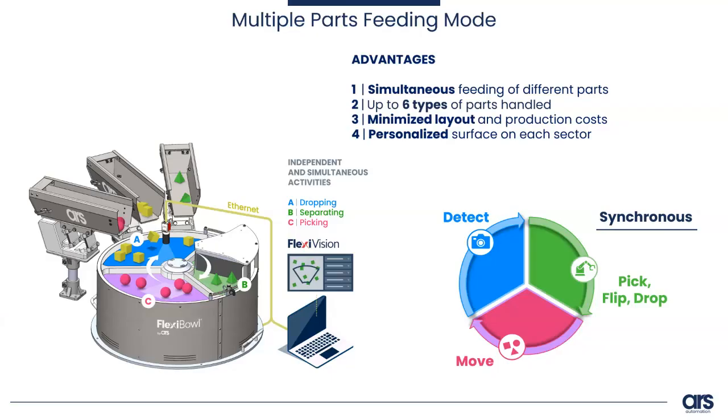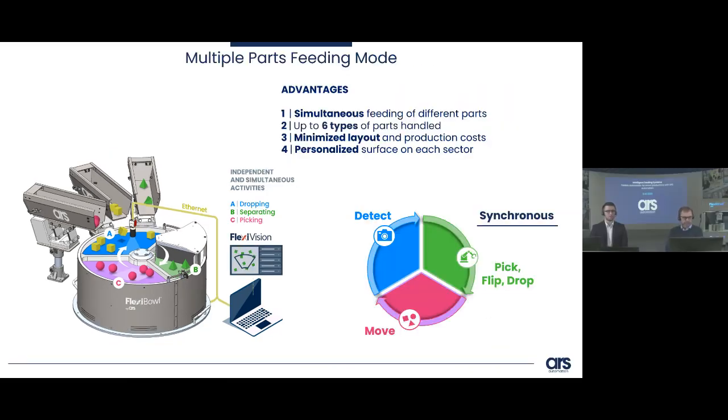Our second operating mode is the multiple parts feeding mode that I talked about in a previous slide as well. This operating mode allows to minimize the footprint of the system by having more than one component on the flexible surface at the same time. So you can have up to 6 types of components on only one flexible at one time, and divide the disk into 2 or more sections so that you can handle the different components. The layout is minimized and also the investment.